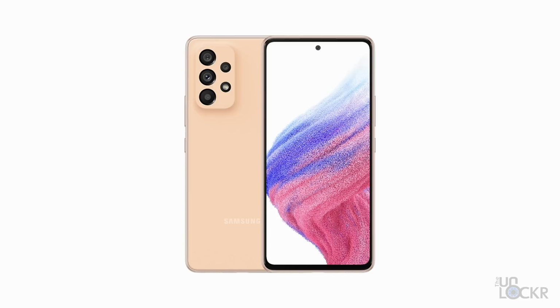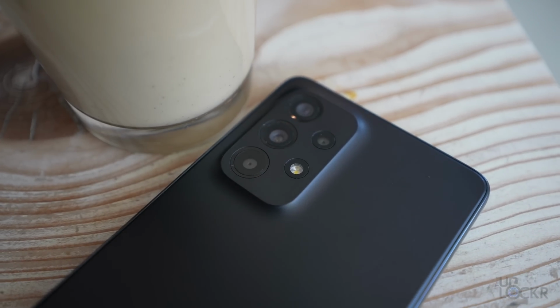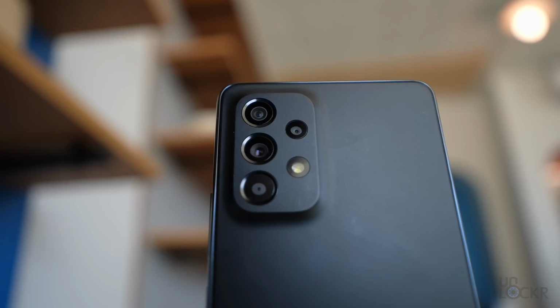Now the color options are actually pretty nice as well, as it comes in peach, which I kind of like more than I expected, and we also have white, blue, and the black that I have here. I actually also kind of like the way the camera bump melds into the back of the phone oh so subtly. It's not that large of a bump too, which just helps with the look, I think, in this case.